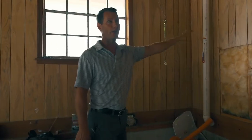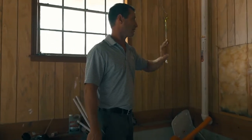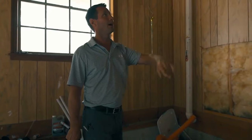Close that back up. Yeah, women love having a private inside. They don't want to walk outside in the garage where it's hot. So we'll close this back up and seal this up.